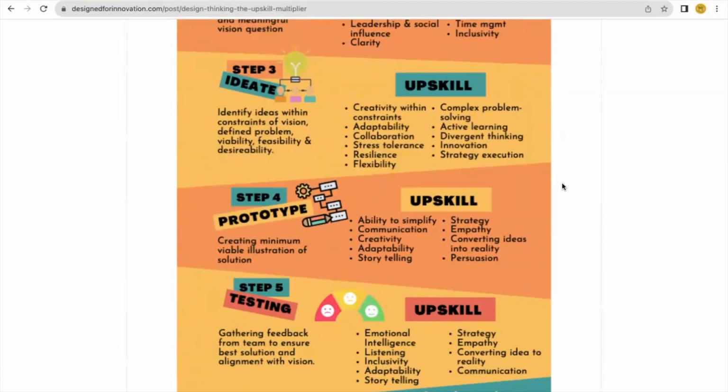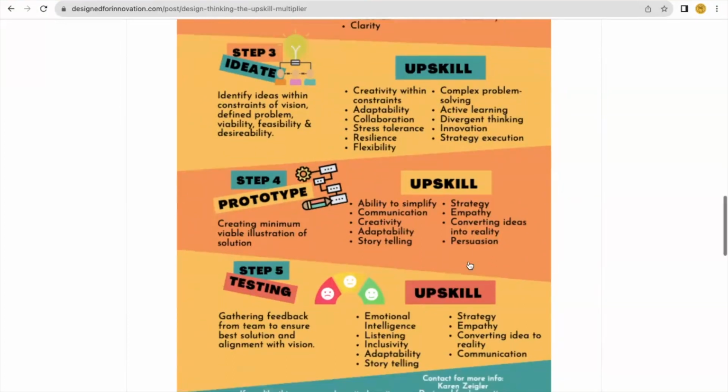And so HR departments are often shotgunning their approach. Oh, let's send people to a creativity training, or let's send people to a storytelling class, when in fact, through the power of design thinking, they can begin to improve all of these skills. Emotional intelligence.